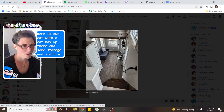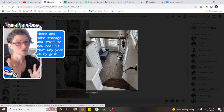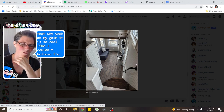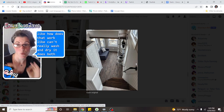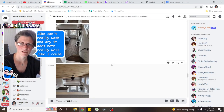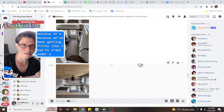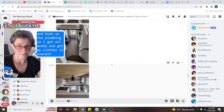So how cool is that, the wash? Yeah, oh my gosh, it is so cool. I couldn't believe it. I'm like, how does that work? Can it really wash and dry? It does both really well. Because we've been getting filthy. I had to crawl under and try to hook up the plumbing, so I got all muddy. My clothes never get muddy, but it came out.